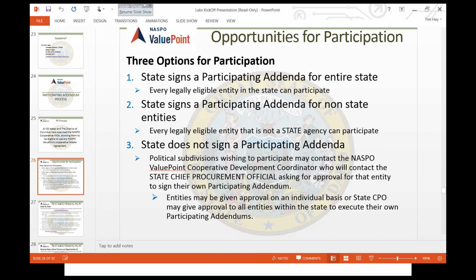And we recognize that and support that, and we appreciate that each state has their own reasons for what they need to do. However, that doesn't mean that political subdivisions are out in the cold if they want to access one of our agreements. But we do have a couple of steps involved that we need to do, and that is to check in with the Chief Procurement Officer within that state just to make sure that they don't have any objections. Now, this question comes up a lot.